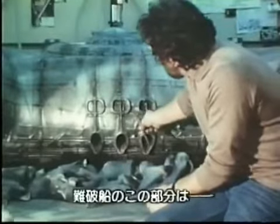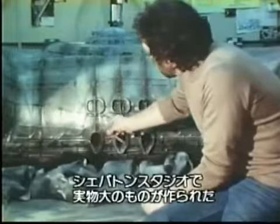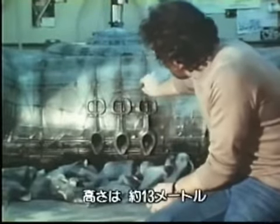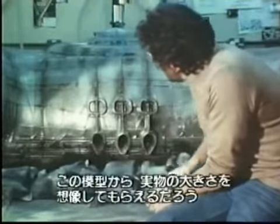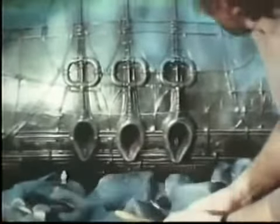This part of the alien spacecraft is an area that was made full size on a large stage at Shepperton Studios. The total height is about 12, 13 meters high from here to here. You get some idea of the scale. That little figure there is approximately the right scale.